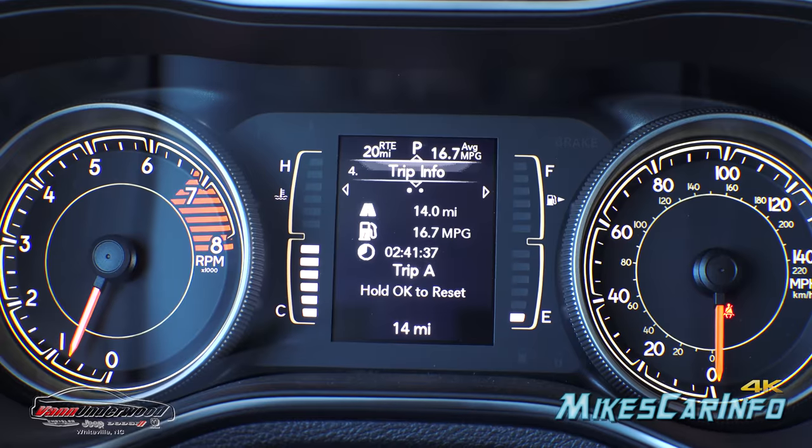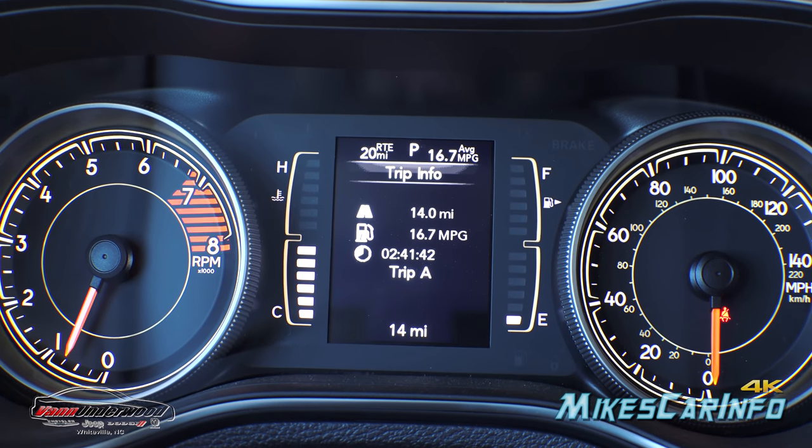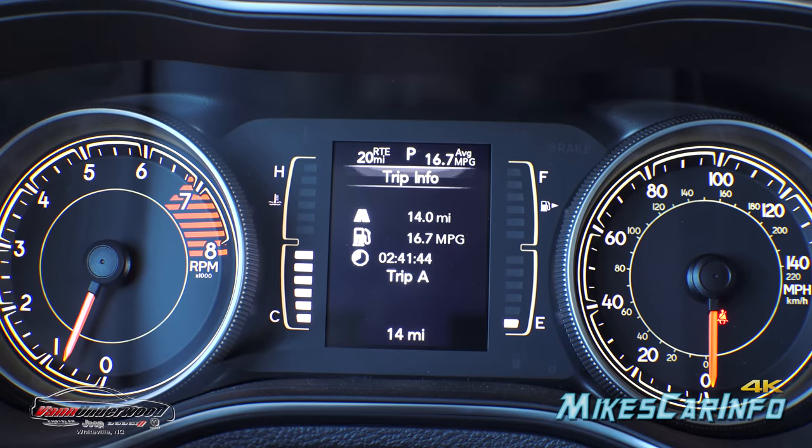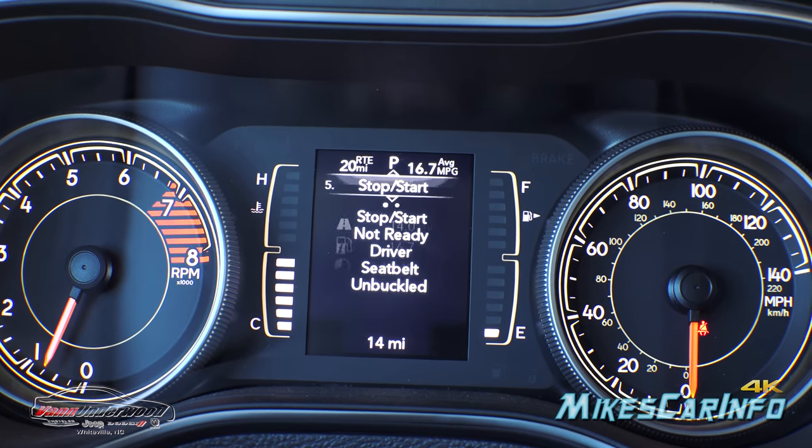Now your trip gives you the distance traveled, average miles per gallon during that distance, and the time it took to travel that distance. You have two of them. You have trip A and trip B, so you can reset them individually.